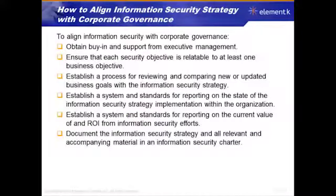And then document the information security strategy and all relevant accompanying material in the information security charter. This becomes part of its permanent documentation. It's raison d'être. It's reason for being. Someone can go back and say, this is what was approved.